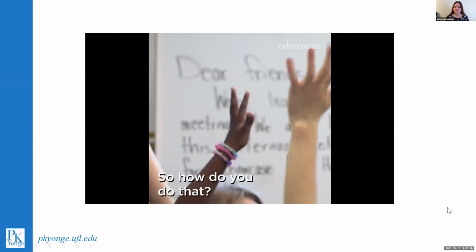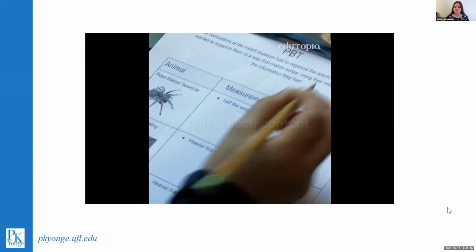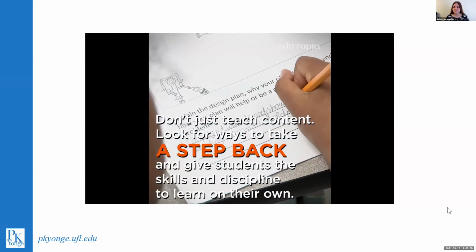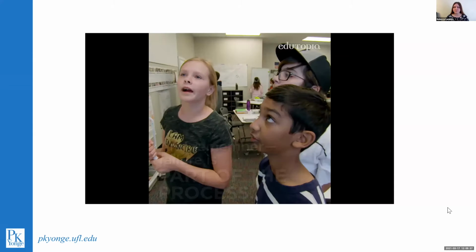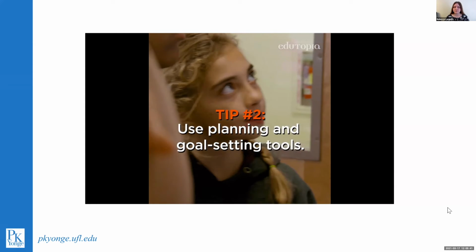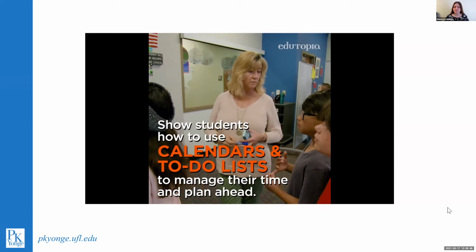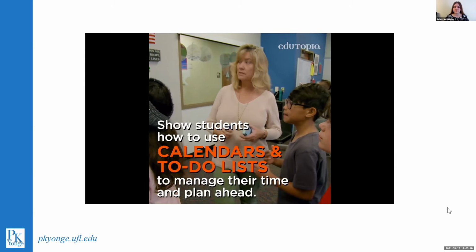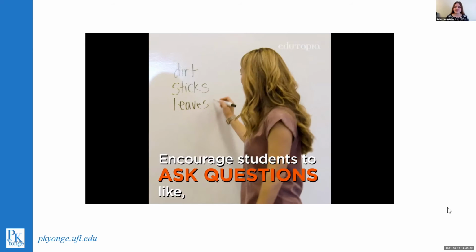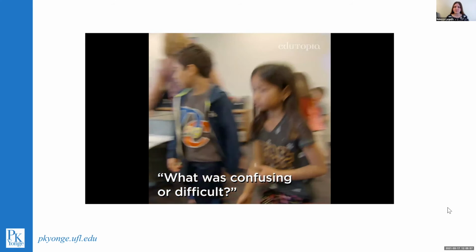How do you do that? Don't just teach content. Look for ways to take a step back and give students the skills and the discipline to learn on their own. And remember that failure is part of the process. Academic preparation needs to be taught. Show students how to use calendars and to-do lists, for example, to manage their time and plan ahead. Encourage students to ask questions like, do I have a plan for succeeding at this? What was confusing or difficult about that task? How can I do better next time?